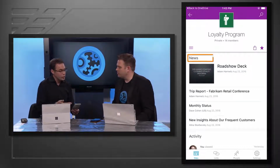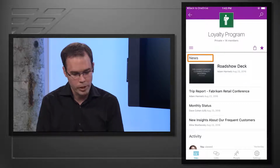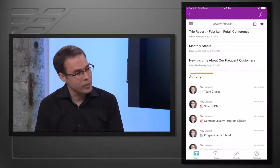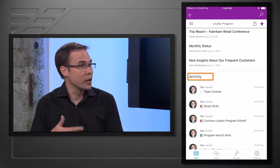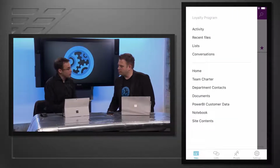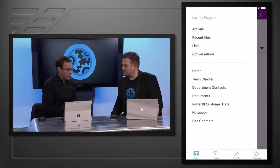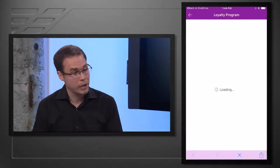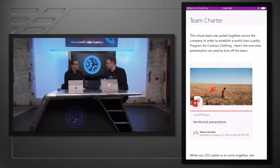Here we lead with something called News. So I've been working on this roadshow deck, and I really wanted to make sure we're spotlighted to the team, so I put it at the top of News. Below that we have Activity, powered by the Office Graph. It remembers things that I've been to before, as well as things that are popular that other people have seen, and show them to me right there. Okay. As I click on the nav to the site, we can see all the team's resources right there, the Power BI dashboard, or this team charter page that I created using the new SharePoint page authoring technology. It really allowed me to create a page that looks great on mobile.